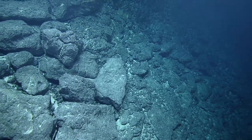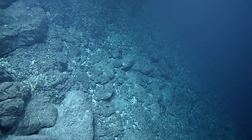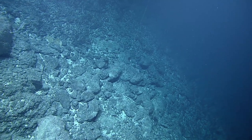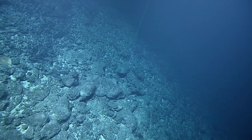If there's anybody listening who is also interested in vents. Vents are great. I was going to say, I feel like everyone likes vents. There is a primnoid. Dead sponges.